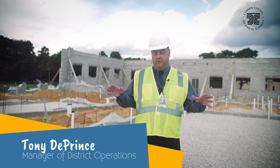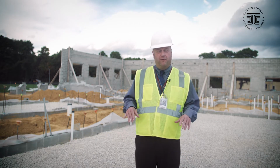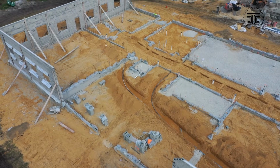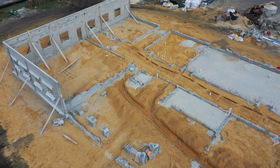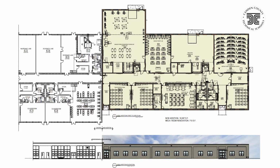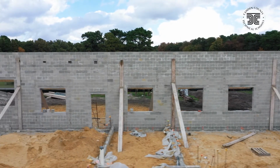I'm so excited to be standing on what's going to be our brand new chemistry lab as part of a 20,000 square foot addition here at the Gloucester Township campus to start a new career program in manufacturing engineering technology. This new addition on Building 6 here at the Gloucester Township campus is costing over $8 million. The program will meet the needs of the 21st century workforce here in the Camden County region.